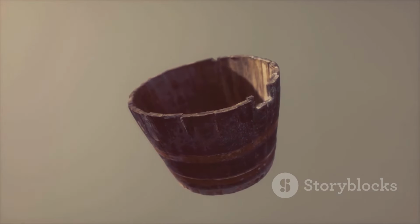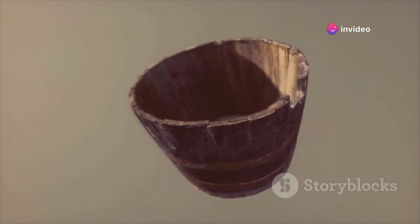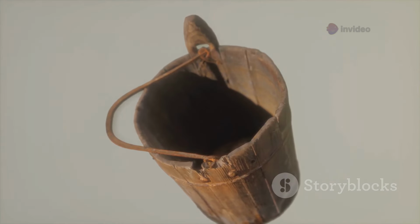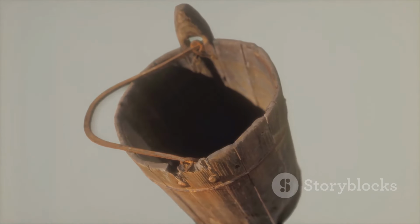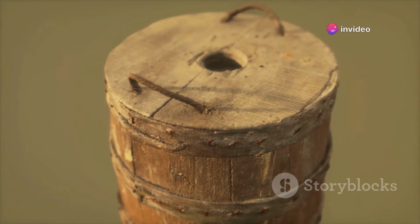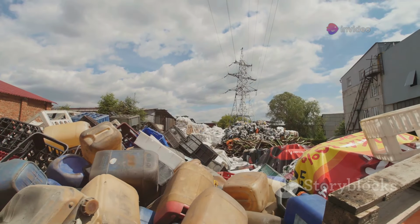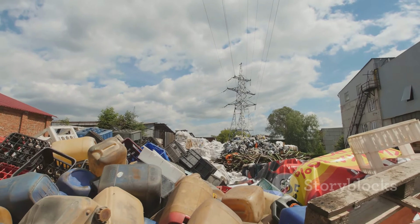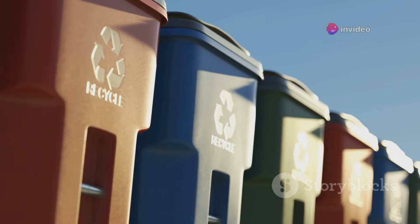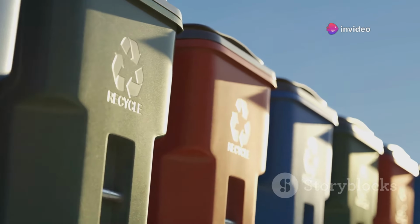These buckets are built tough. They're designed to handle heavy loads and rough treatment, so they'll last for years, even with daily use in the garden. You can use them season after season for all sorts of tasks, and they'll keep going strong. Label them for different uses: one for compost, one for water, one for tools, and keep your garden organized. By reusing these buckets, you're not just saving money, you're also keeping plastic out of the landfill and giving new life to something that would otherwise be thrown away. Every bucket you rescue and repurpose is one less piece of plastic polluting our environment.